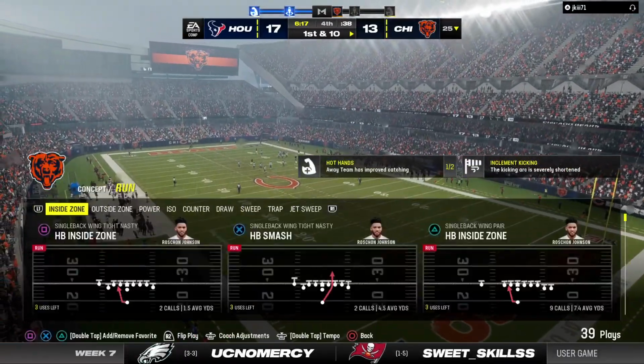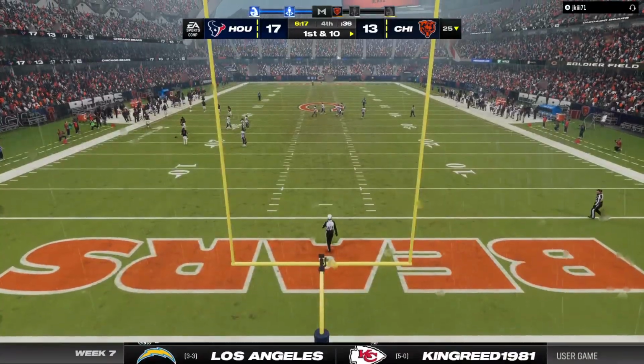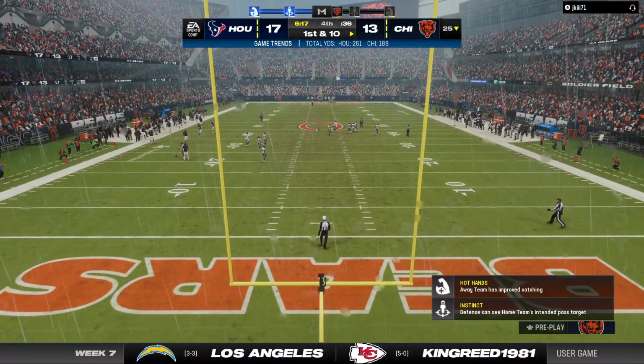Washington Wizards came in here and gave Dallas a heck of a fight with the Mavericks. Down by 11 with 12.